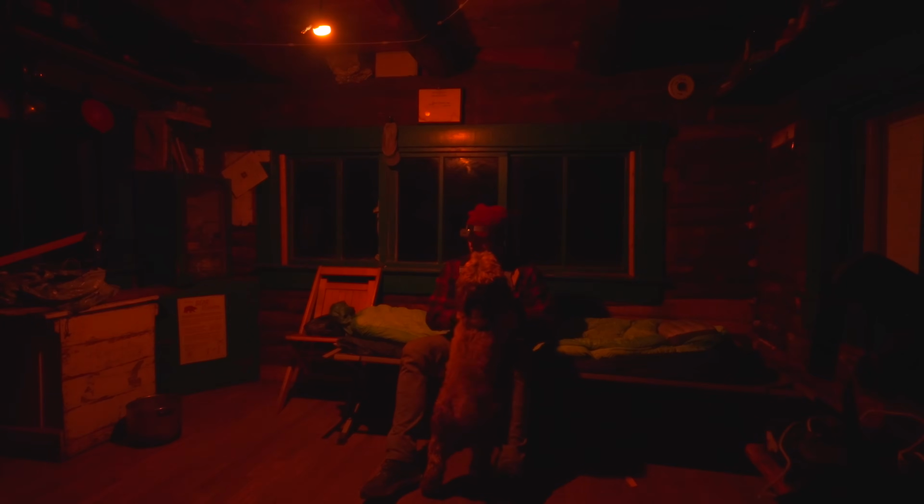But we're gonna get ready for bed. We just set up the sleeping pad. Everything is Sea to Summit except the actual pad, and I'm sleeping on the inflatable pad. It's just one of the ones from Costco. So that's that.